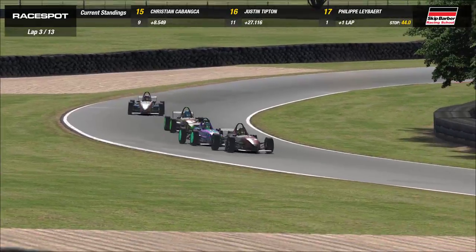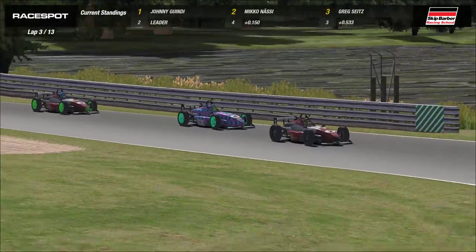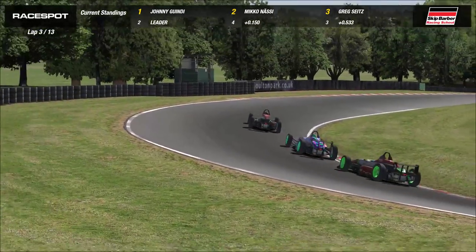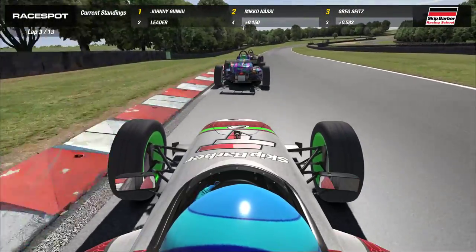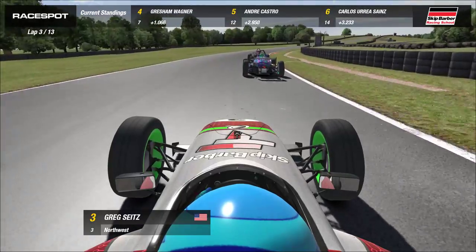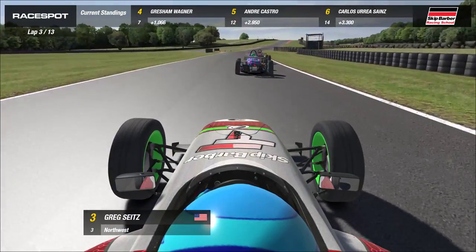And now, hard on the brakes in just a moment for Shell Oil's corner at this hairpin. A lot of camber at this corner to help you. It's a very fast corner, and because of that you can carry a large amount of speed through it. Now, back down the back straightaway again. What does Mikko Nasi do? Is he going to be able to get the slipstream and make a move?